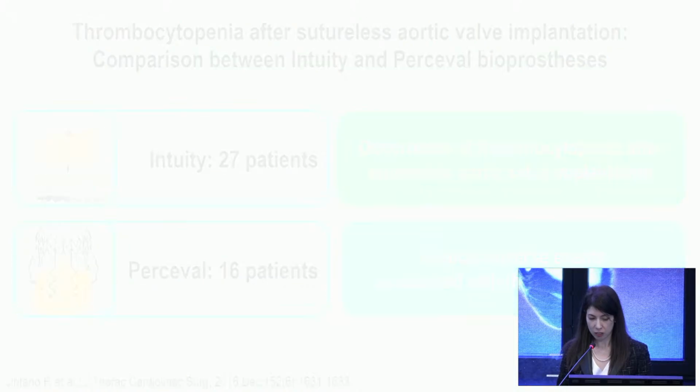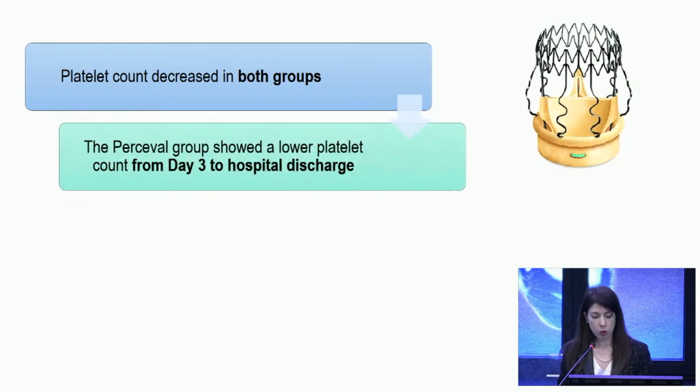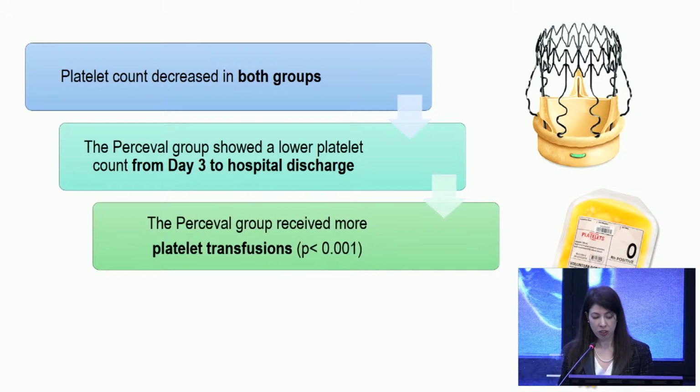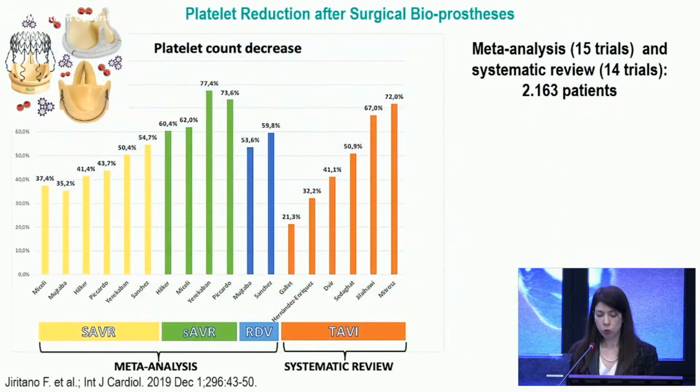We observed that platelet count decreased in both groups. The Perceval group showed a lower platelet count from day 3 to the hospital discharge. The Perceval group received more platelet transfusion, and the Perceval bioprosthesis was found as an independent predictor of postoperative thrombocytopenia. It was natural to continue our research, performing a meta-analysis and systematic review about all the patients receiving an aortic bioprosthesis and to analyze any platelet count reduction.